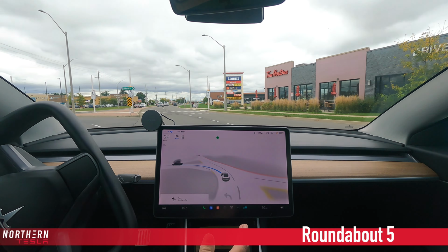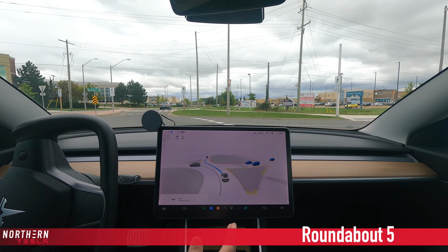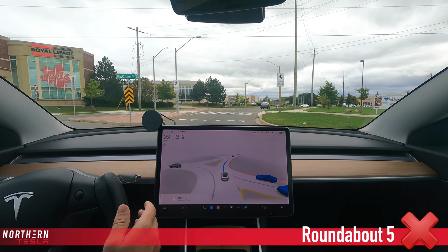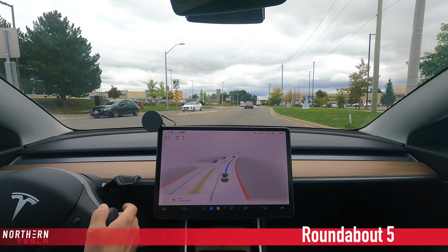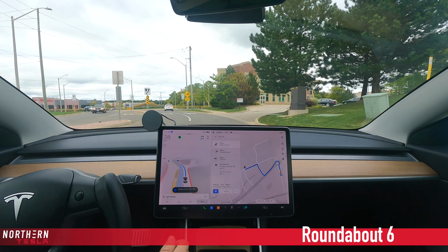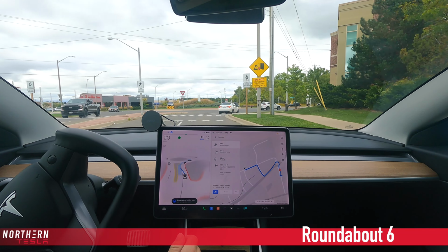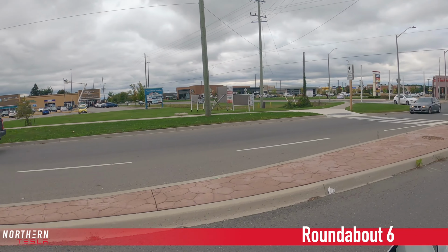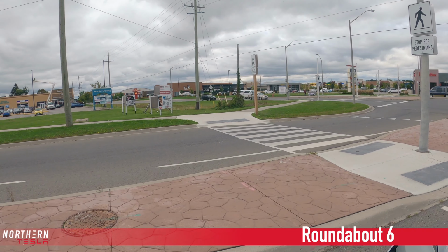So I will push the gas just a little bit. So we are in the right lane, but again, that really bad braking there right in the middle of that roundabout. So this time I'm going to go to a full left turn. So it's going to get into the left side for a proper turn. Again, creeping way too shallow.